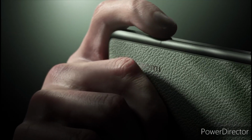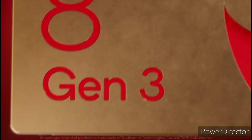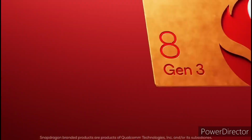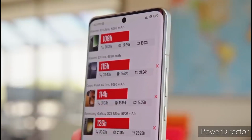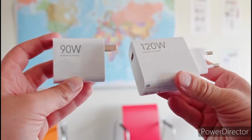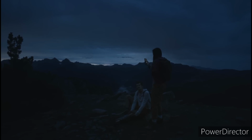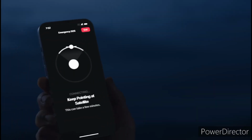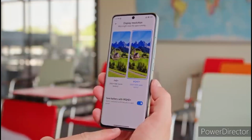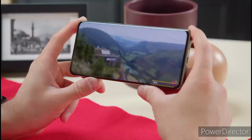Powering this bad boy will be the Snapdragon 8 Gen 3 SoC, which is not a surprise, and due to the chipset, the handset may come with several AI features. Under the hood, there could be a 5180 mAh battery with 90 watt fast wired and 50 watt fast wireless charging. It is also expected to feature two-way satellite connectivity, which in my opinion is a must-have feature on any flagship phone. Apart from this, not much is known about the handset, but hopefully newer reports will reveal more about the handset.